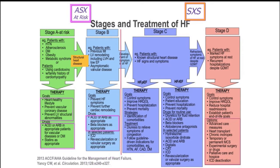Okay, so once they have structural heart disease, post-MI, it's an ACE or an ARB and a beta blocker, as long as they're hemodynamically stable. We have the greatest evidence once they develop symptomatic heart disease in stage C, and we're going to talk about this as we go along, but I just want to refresh this for you.